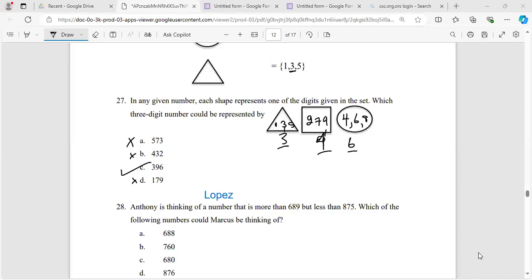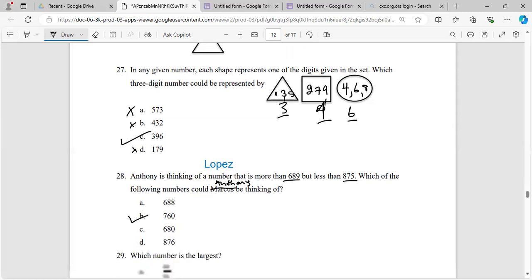Anthony is thinking of a number that is more than 689 but less than 875. Which of the following numbers could Anthony be thinking of? It could not be A because it's less than 689. It is B because it is more than 689 but less than 875. Yeah, very good, that's correct. That one was pretty straightforward, but we still have to read it and interpret it, what they say, which is less than or which is greater than. Thanks so much, Lopez.